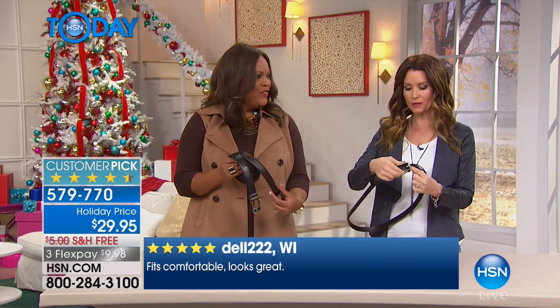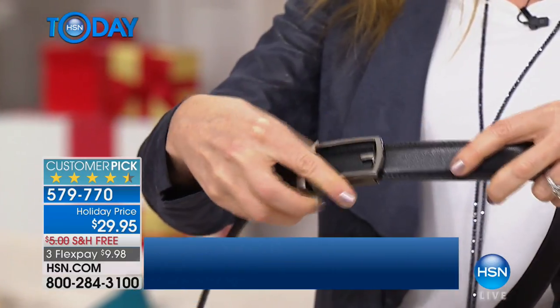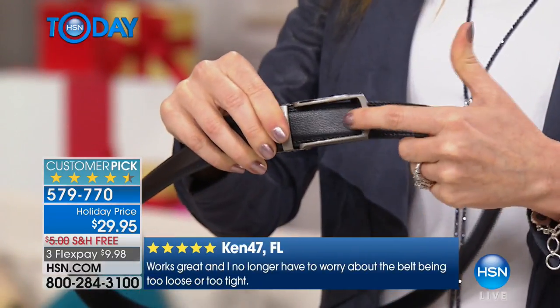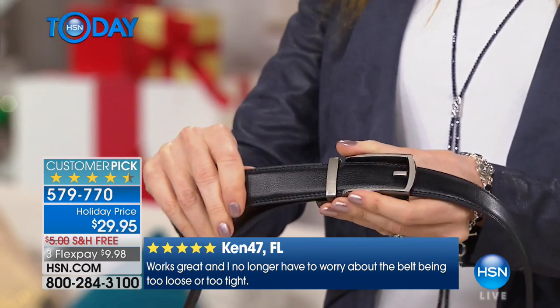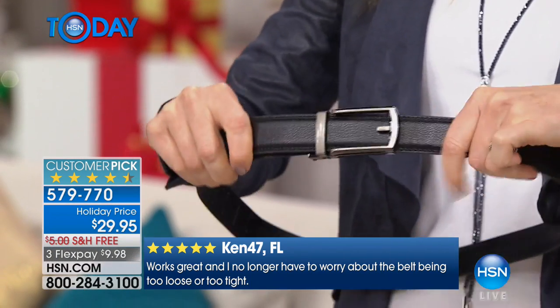Yeah, and so it looks like a real belt. Nobody can tell. All you do is see, doesn't it look like that little metal strap goes through a hole? Like it has a hole. Exactly. But it doesn't. Now I want to tighten it up. That's it, and it stays.